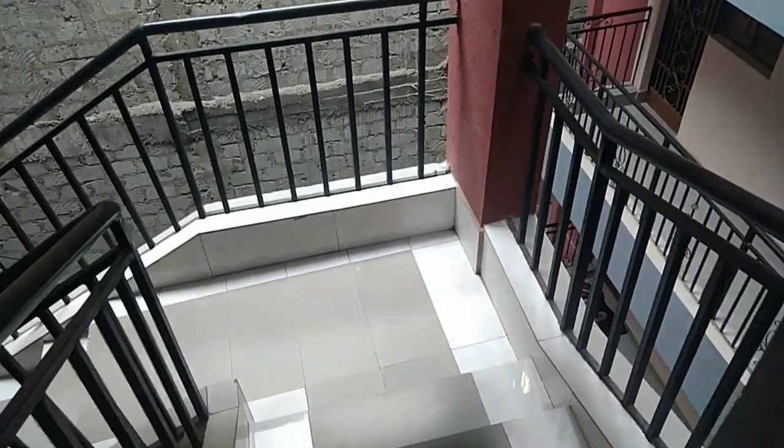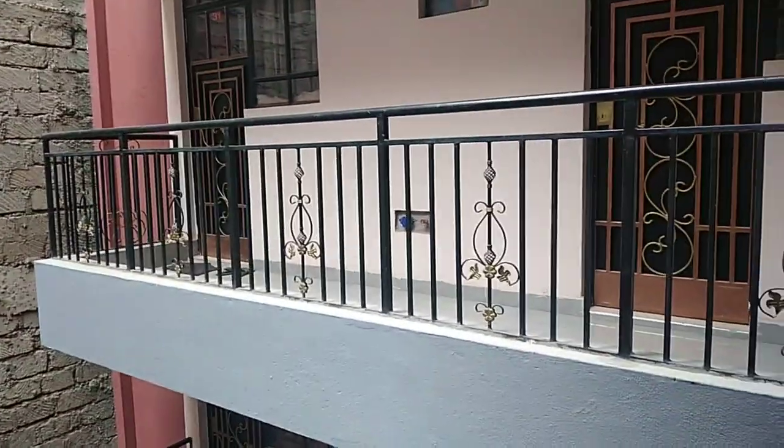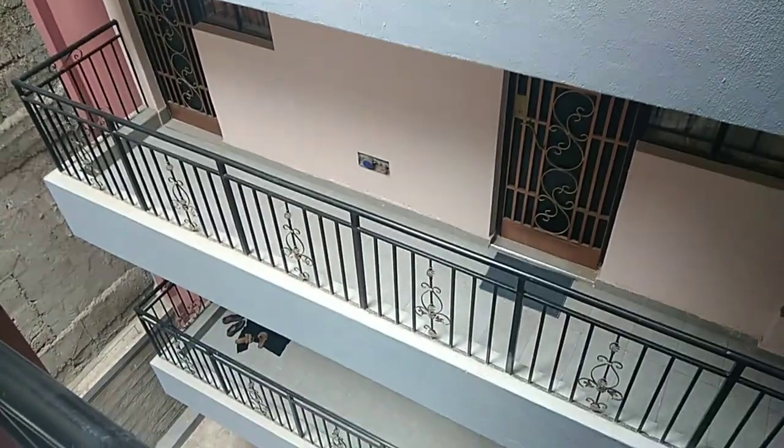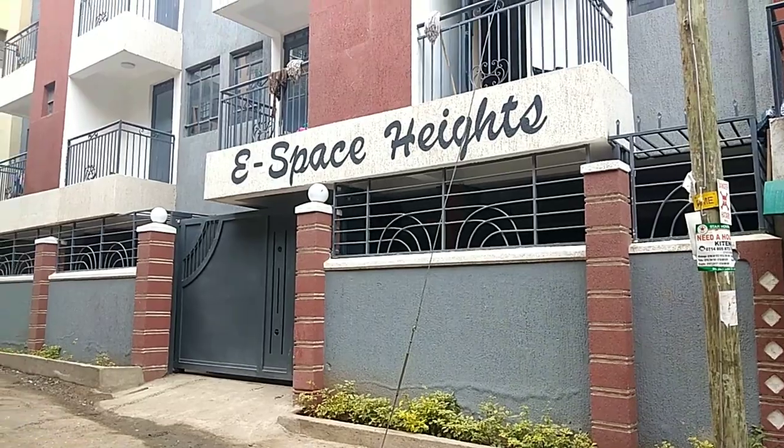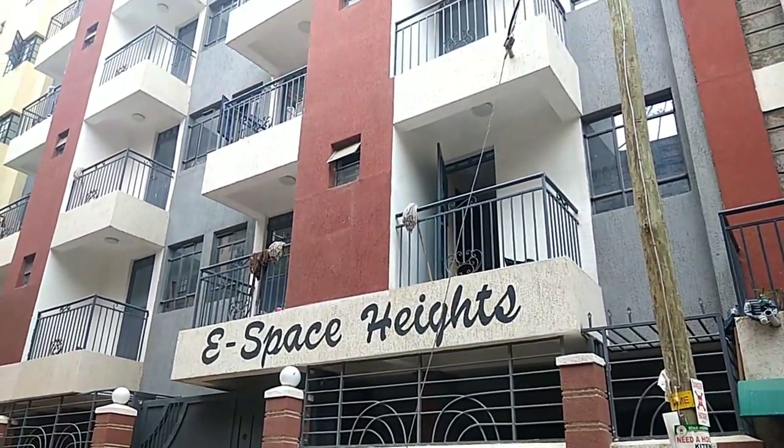They also have bedsitters that range from 8,500 to around 10,000. And this place is so clean, so secure. And guys, it's fiber ready. And they have a borehole, so the water supply is 24/7. Plus the parking is awesome. And this place is so amazing, guys.